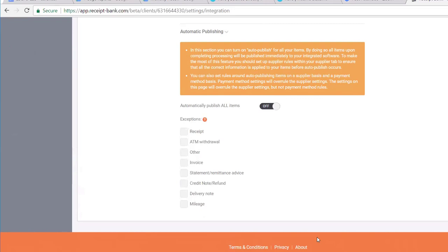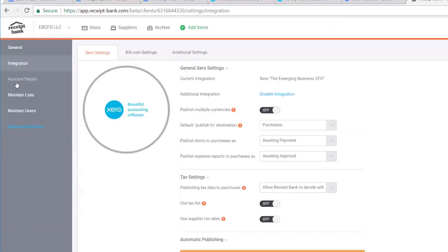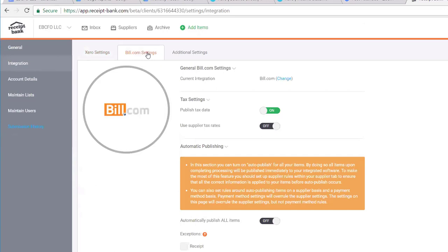Can I get you to scroll to the top of the screen? Is there a chance we could click on the Build.com settings? I've not had someone use Build.com. Could we go through these? Do you mind? Nope. Okay, excellent.